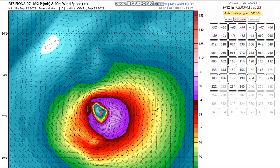And the time for preparations is pretty much over at this point, and if you have anything you need to complete, that should be rushed as soon as possible, as conditions are quickly deteriorating and will only get worse from this point on overnight into the early hours of the morning.